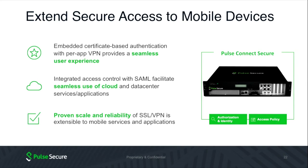All of that is foundational in terms of scale and reliability because it's based on something that you already know and something that you already use. So from an administrative standpoint, from a planning standpoint, the product basically is the same, except now it has additional capabilities and additional performance.